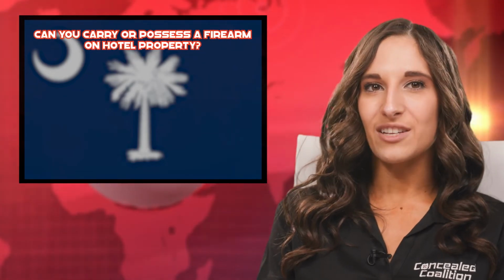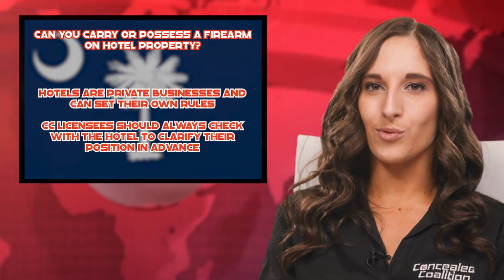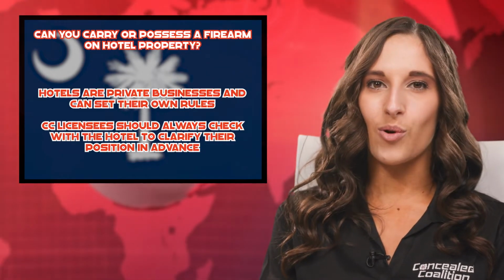Can you carry or possess a firearm on hotel property in South Carolina? This can vary because hotels are private businesses and can set their own rules. Concealed carry licensees should always check with the hotel to clarify their position before making any reservations or entering the premises.